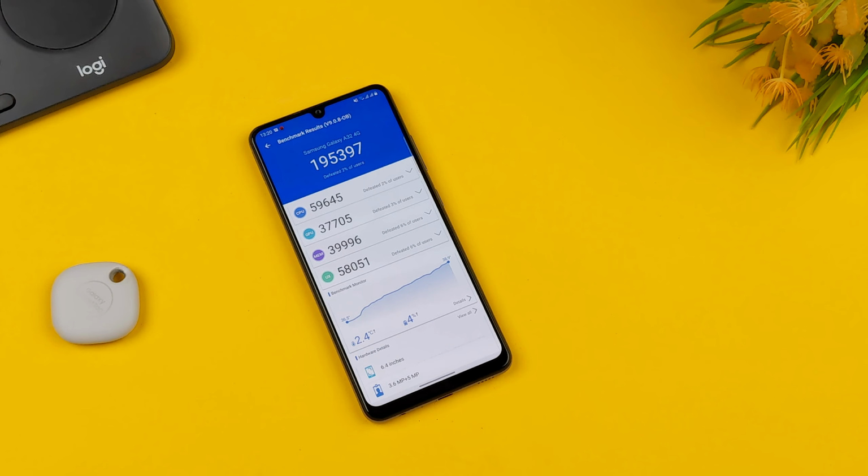In real life use, however, the device does not feel exactly slow, and the 90Hz screen again adds to the smoothness, as well as Samsung's very own One UI, which is based on Android 11. Security wise, you can unlock the phone with the under display fingerprint reader. Setting the fingerprint is easy, and it works quickly a lot of the times if you need to unlock the phone. It took me a while to get used to it though.